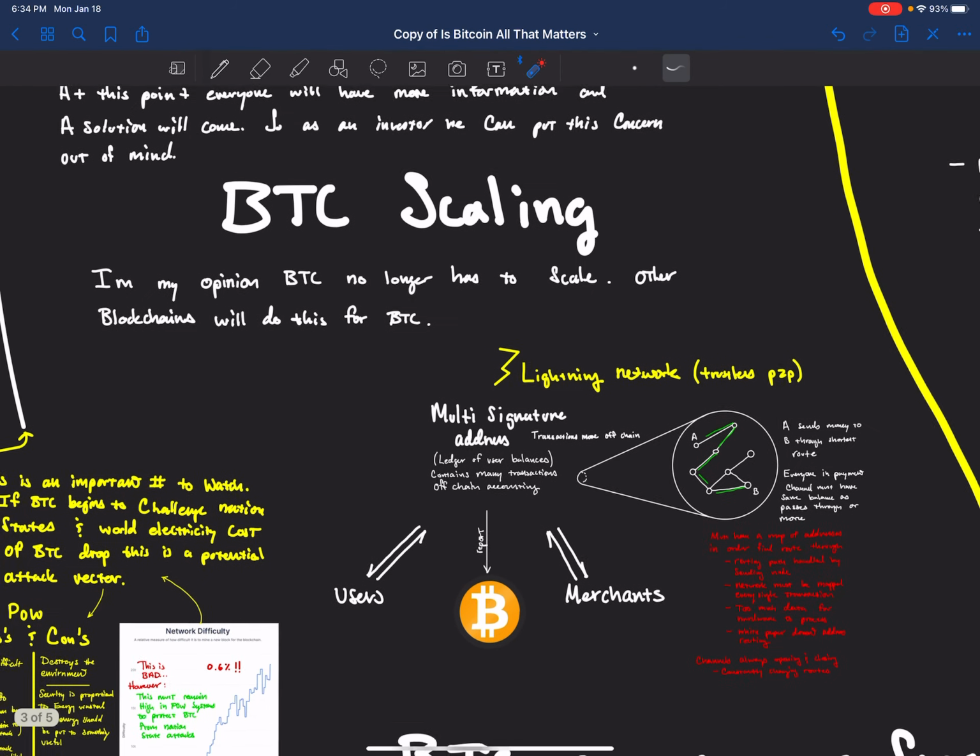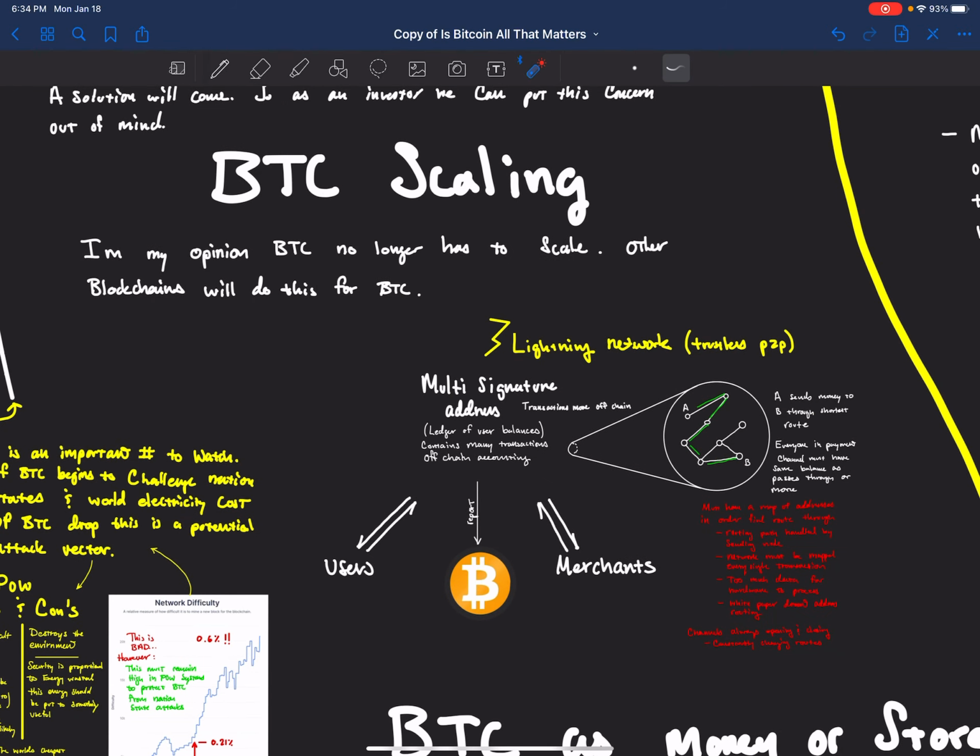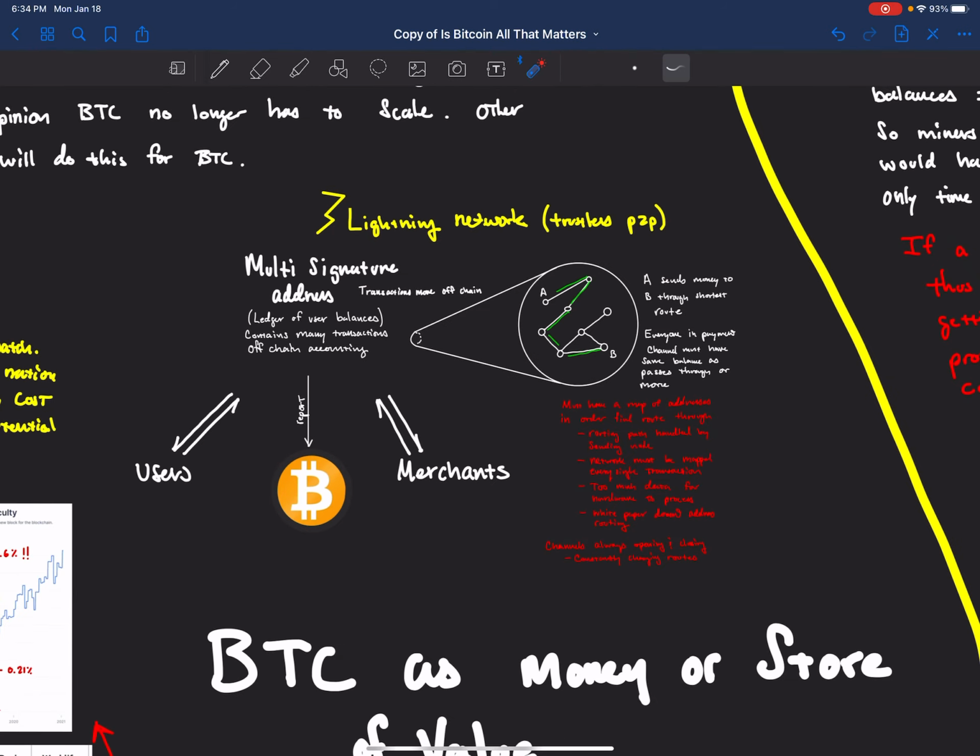Okay, so Bitcoin scaling. In my opinion, Bitcoin no longer has to scale. Other blockchains will do this for Bitcoin. And there is something that has been tried.